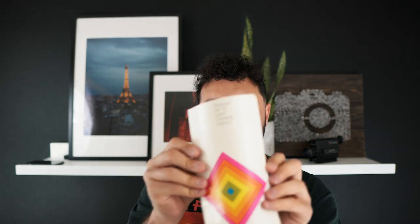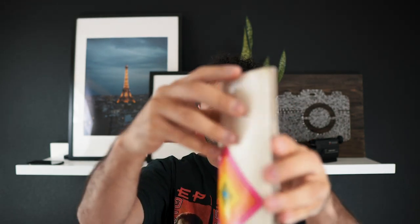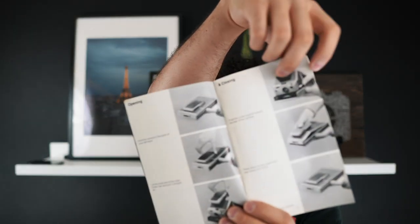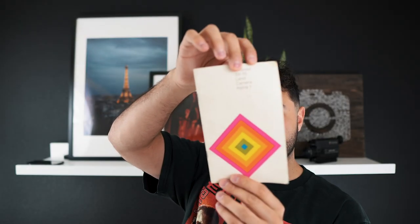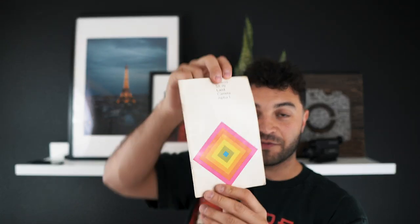I wanna go through what else is inside this box because it's kind of insane. Sorry, I'm very excited, so I'm talking very fast and I can't breathe. When I open this up, there's two things in the box. The first one, which is crazy in itself, is an actual manual for the camera. It talks about how you open and close the camera, what it is, the settings. So this in itself is very rare and a crazy find.